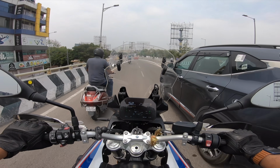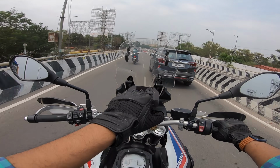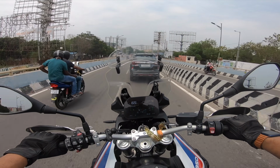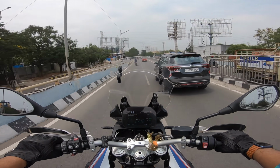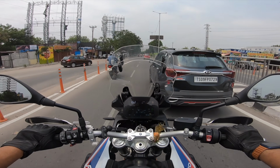I'm not planning any mods or any upgrades on this. Need to just ride it, yeah. Need to get it to 30,000 kilometers. Odo is around 17,250.